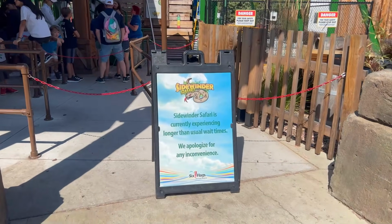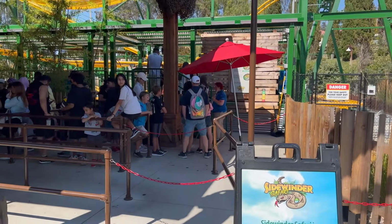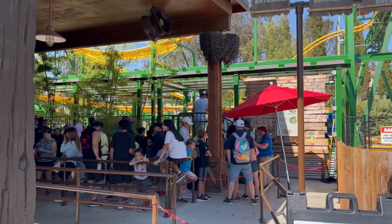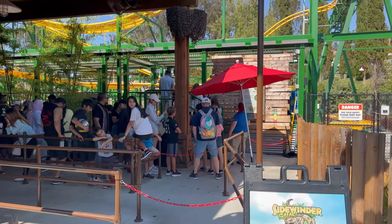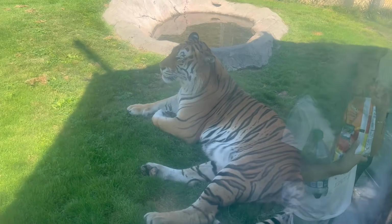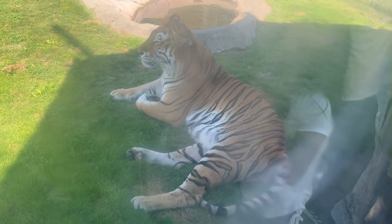Well, at least this ride is honest. No kidding. I'm going to come back later and see if the line goes down a little bit, because I'm not waiting an hour for this right now. Now that's a big boy.